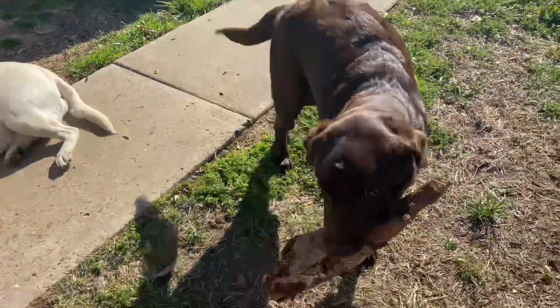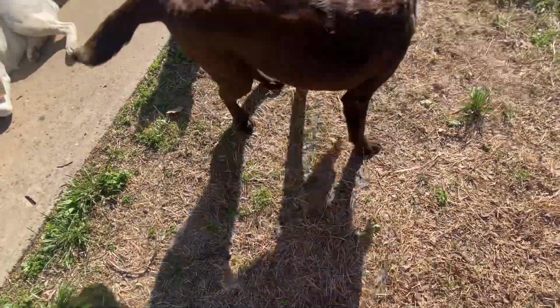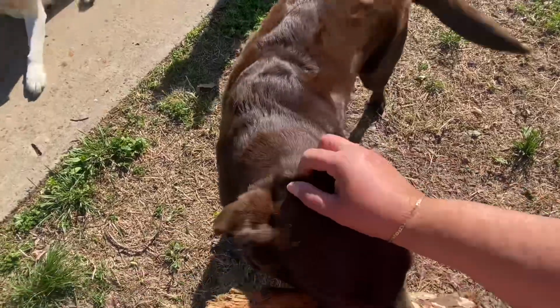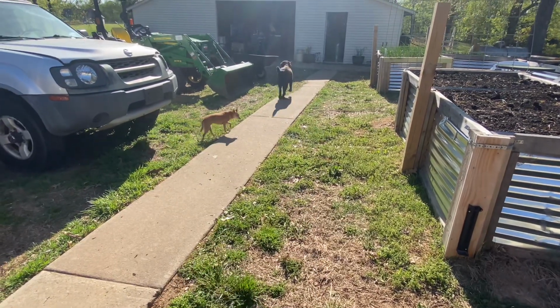What do you got there? Did you bring me a log? Yeah, thank you. I love Labradors.